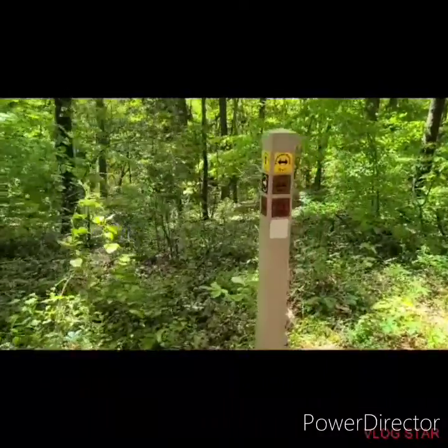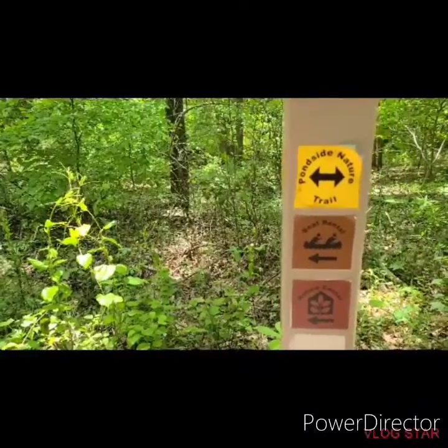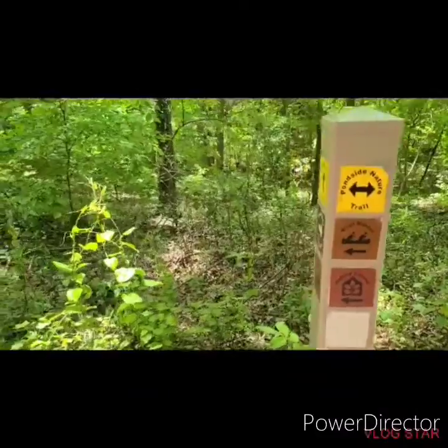So, yep. Okay, so here's the first thing I'm seeing. So this is a little trail, Pondside Nature Trail. I can go either way. Boat rental and nature center. So it doesn't really matter which way I go. So I'm just gonna pick a way. I'm just gonna wing it. So I'm gonna go left and see where that gets me.